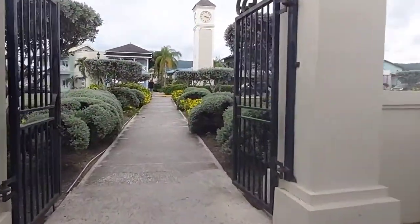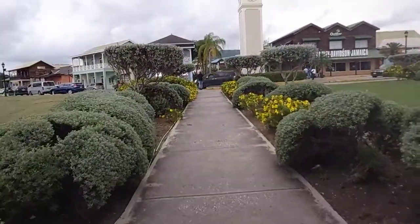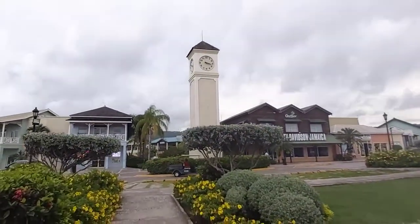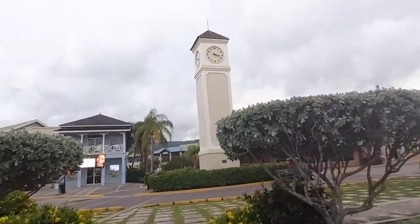All right, guys, so we've gone to the other side of Mobay. Now we're on a completely different side. I'm realizing something, that we have a lot of clock towers in Montego Bay. Here's another one.